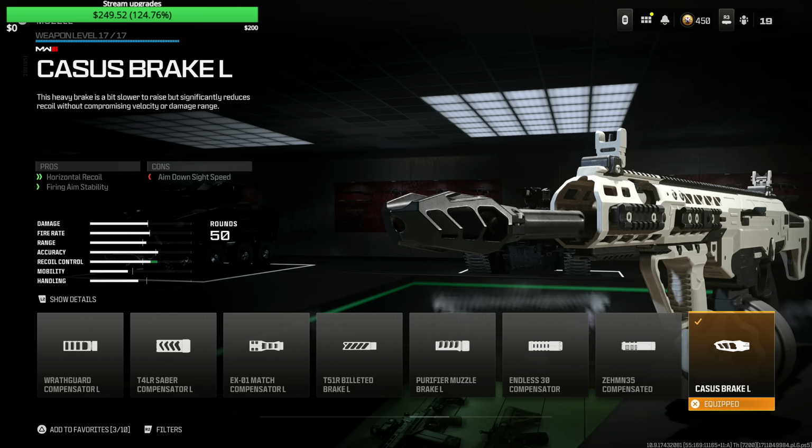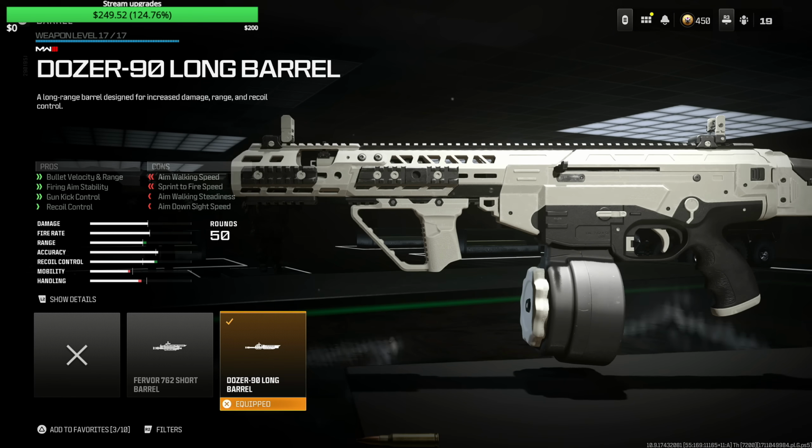So on the Cassis Break L, this helps with horizontal recoil and firing aim stability. You do lose some aim down sight speed, but trust me, don't throw on any other muzzle than this. Next, put on the Dozer 90 Longbow for bullet velocity and range, firing aim stability, gun kick control, and recoil control at the cost of aim walking speed, sprint to fire speed, aim walking steadiness, and aim down sight speed.